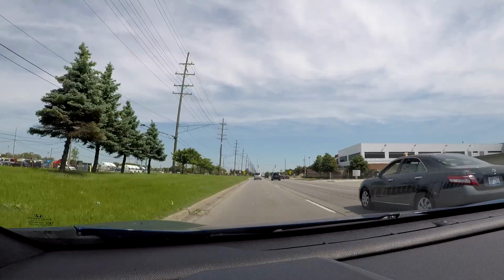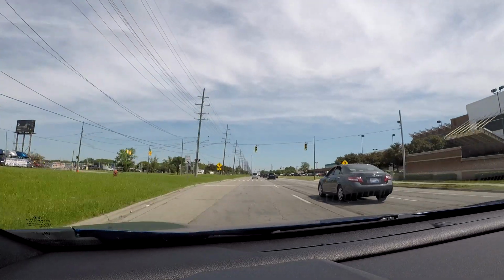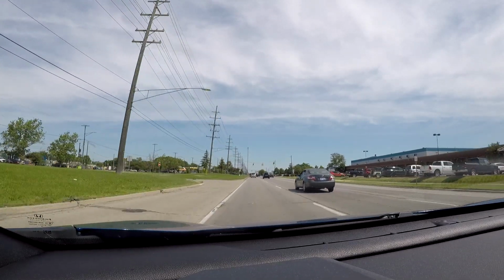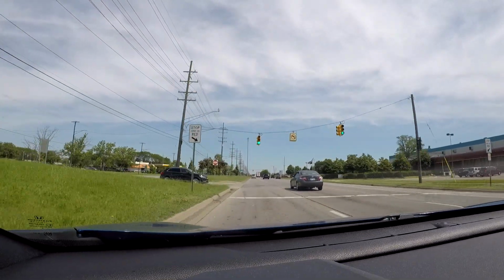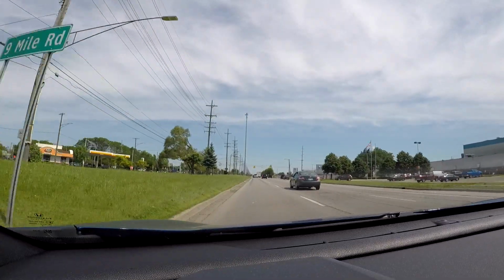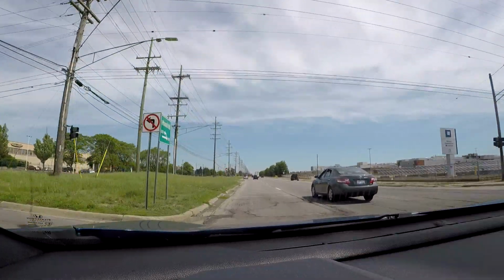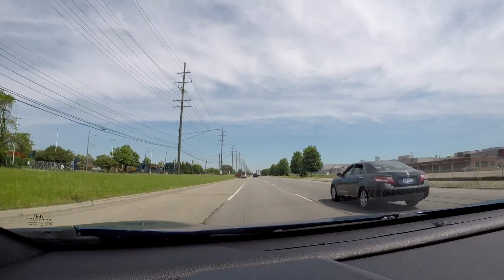But yeah, you'll see different plants for all the Big Three along Mound Road. Like, you got Chrysler right over here, and on the other side of 9 Mile, we're going to be driving by the GM Powertrain plant. And I keep forgetting the speed limit is 50 miles an hour, so I need to speed up a little bit. Oh, they're right here, transmission operations.